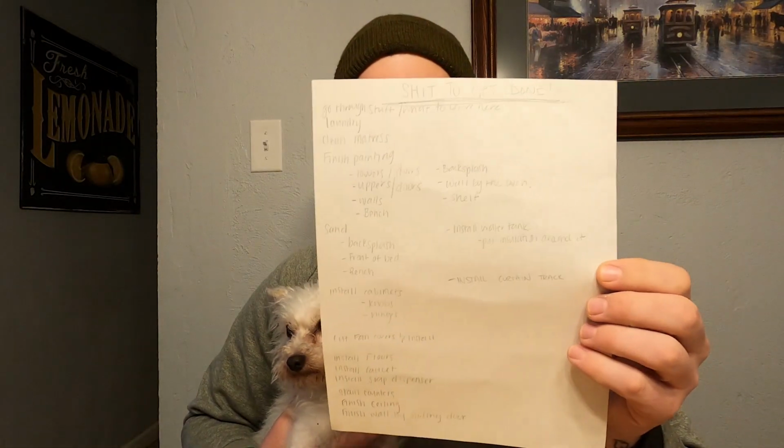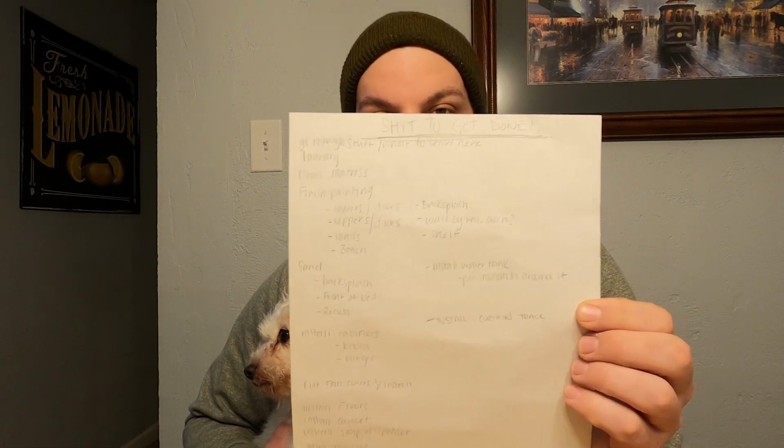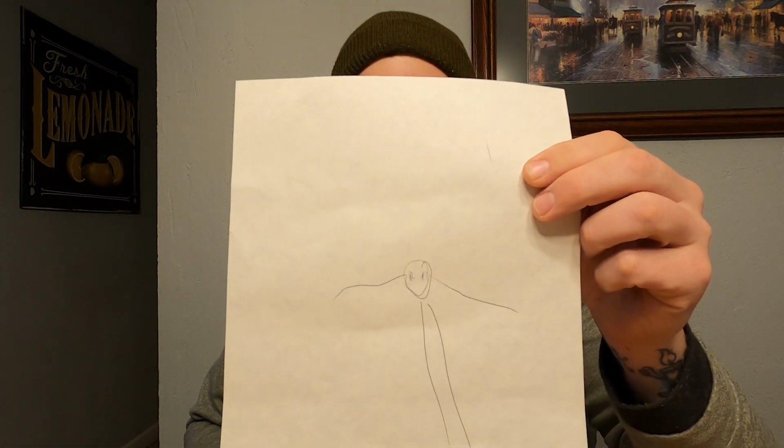We got the bench made. We ran our diesel tank to the back. Our list for the day, that's what we're trying to accomplish. This is a scary monster my niece drew. Here's what we have to do today.